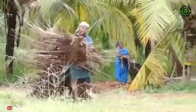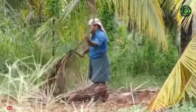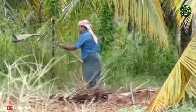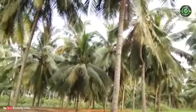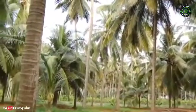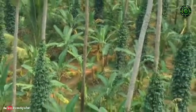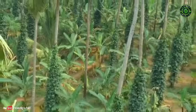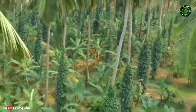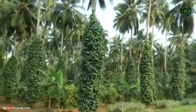Recycling of available waste from the coconut garden is an important component of nutrient management under organic farming. A coconut garden of 1 hectare will produce 16 to 20 tons of organic waste a year. Recycling of this biomass can meet a substantial proportion of the requirement of nitrogen, phosphorus, and micronutrients.